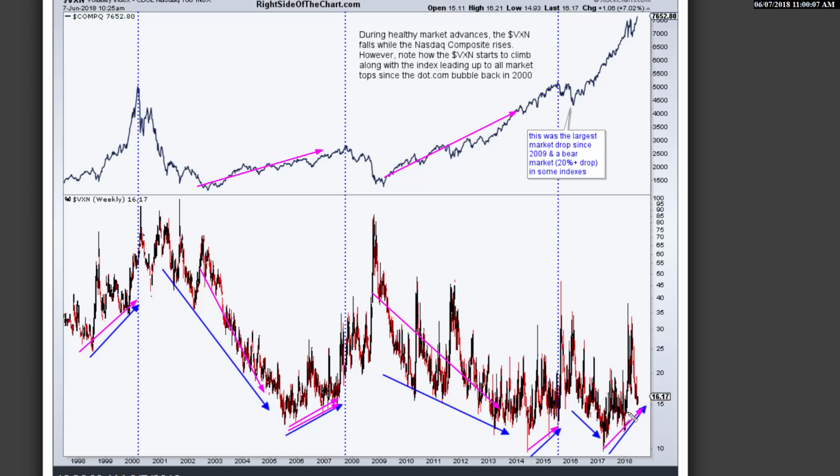You notice how the VIX, despite new highs in the Nasdaq Composite, is well off the lows in the VXN. Why is that? Why isn't the VIX falling? My guess is institutions, smart money, are hedging up. We'll see how it plays out. We don't have any signs, not even remote signs, of a market top yet. Trends are still bullish, but this is something concerning that says maybe the writing's on the wall.